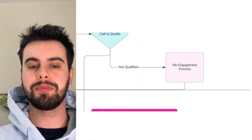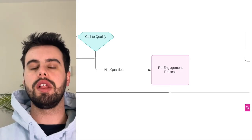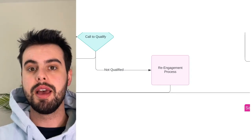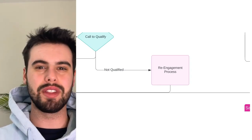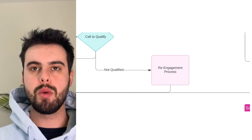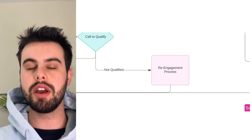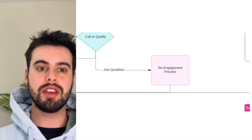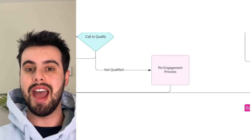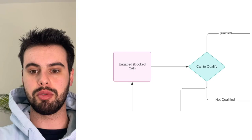If they're not qualified, what we do is put them in a re-engagement process. They could be not qualified for a number of reasons. Maybe they're not doing enough yearly revenue to actually afford our services. Maybe their interest or the timing isn't perfect and they just wanted to learn more. It could be a number of things, but either way, we want to put them in a re-engagement process. This has worked really well for us, and I'm sure it would for some of you watching this video: send them information every couple of weeks or months, and follow up with a phone call or an email every few months to see how they're doing. Because when they are qualified, we want to put them back in this process right here.